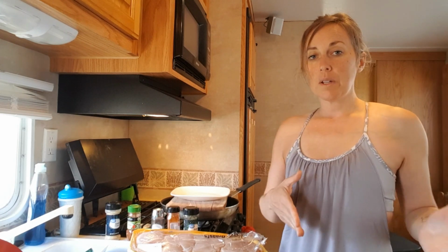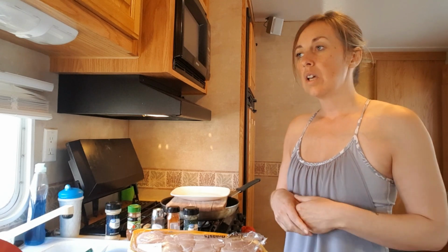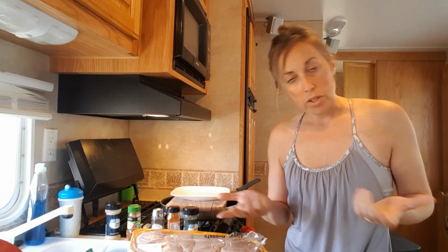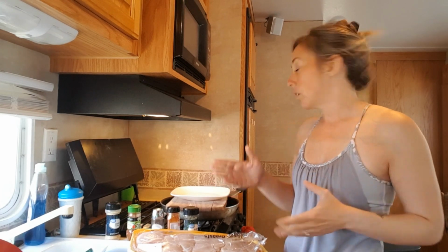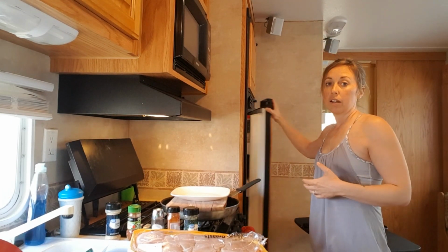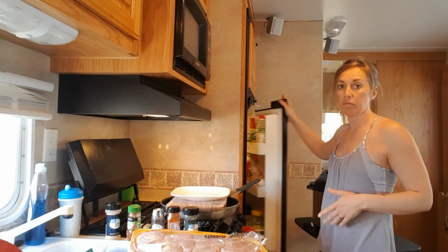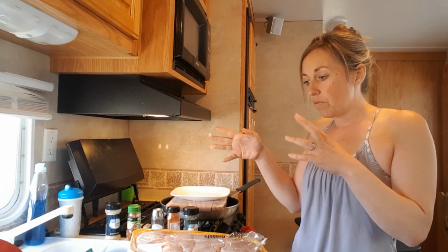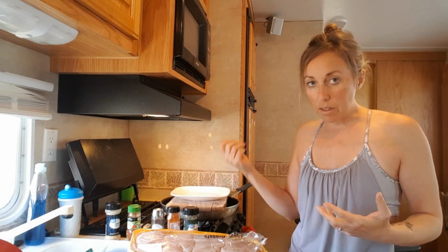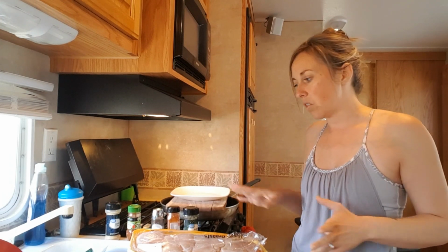So I packed a bunch of containers in the camper when we started out, for when we have leftovers and stuff. And I realized really quickly that that was super impractical. Our fridge is just a typical tiny camper fridge, right? And I couldn't figure out how to fit these containers in the fridge. Every time you would open it, stuff would be falling on you, and it was just super frustrating.